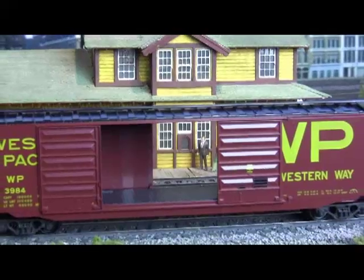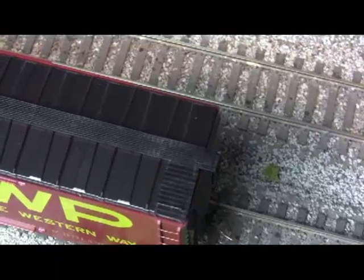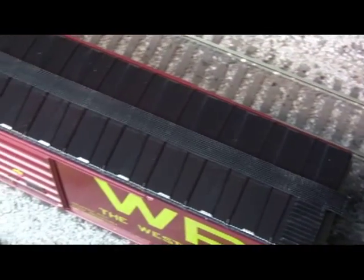Featuring the quality and attention to detail that you've come to expect from KD, wire mesh roof walks, fully detailed underframes, and razor-sharp paint are all notable features of these fine miniatures.